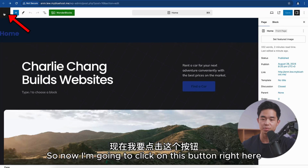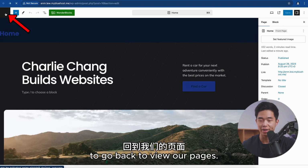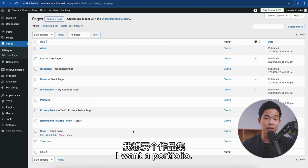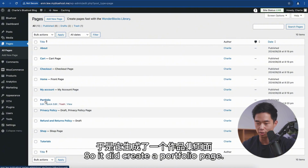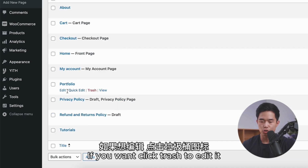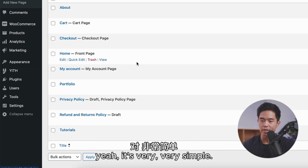So now I'm going to click on this button right here to go back to view our pages. And you can see these are the current pages that the AI builder has created for us. As you can see, I said I want a portfolio, so I did create a portfolio page. And for any of these, you can go ahead and delete it if you want. Click trash. To edit it, you just need to click on edit. And yeah, it's very simple.